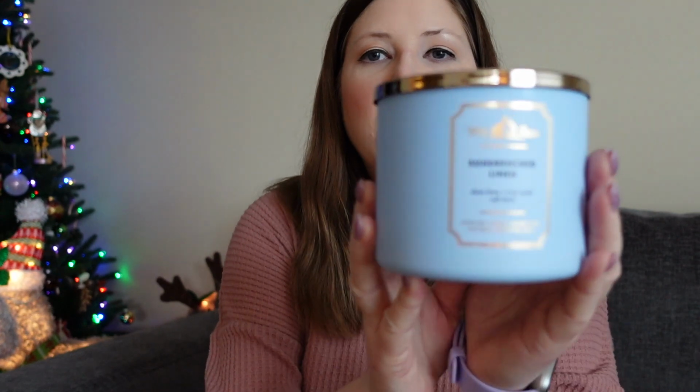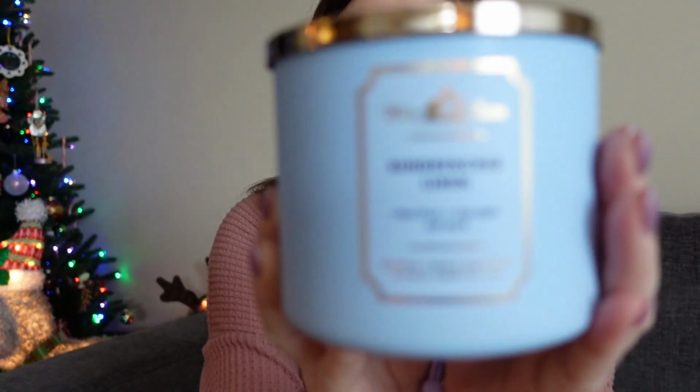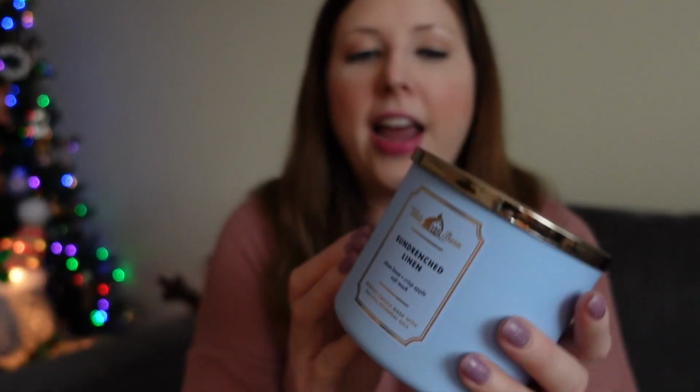The second one I have, actually, I'll do this one first, is Sun-Drenched Linen. I literally have had this for so long. I started burning it last spring, and again, I found out I was pregnant in May, so in the first trimester I wasn't really burning it. This one I have to be in a specific mood to burn because it is a heavy laundry scent. Generally I really like Laundry Day from Bath and Body Works, and I do like linen scents. They're just very clean and fresh.